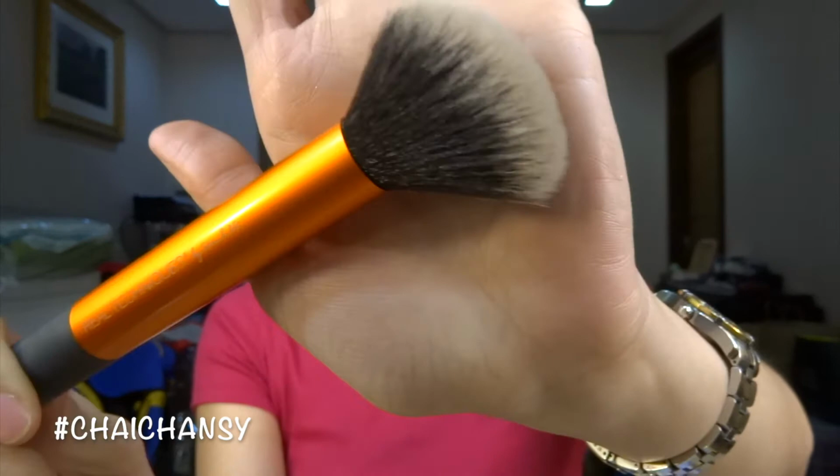So I have two brushes to talk about. The first one is this Real Techniques Multitask Face Brush, and it looks like this. This is from the Multitask set. It was a limited edition set. It comes with 3 brushes, 3 multitasking brushes actually.